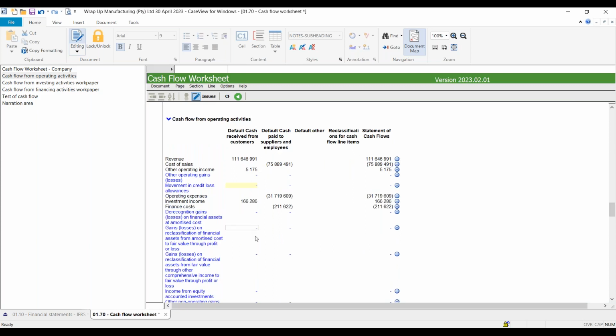You see a table here, which has got columns for default cash received from customers, the default cash paid to suppliers and employees. It just means where did we dump each of the income statement items when we calculated net profit. Revenue, we defaulted to cash received from customers. Cost of sales, we default to cash paid to suppliers and employees. This is just so we can calculate these two numbers.